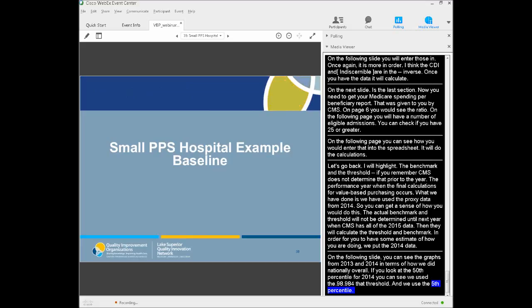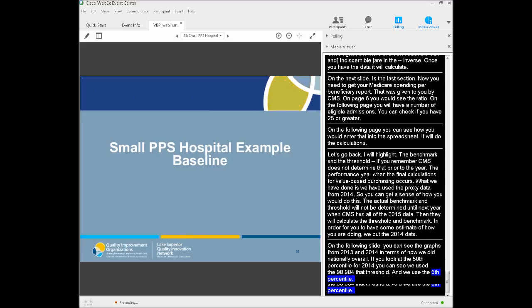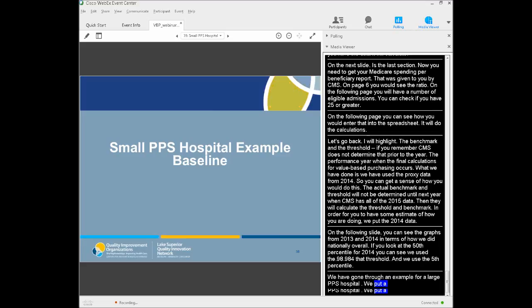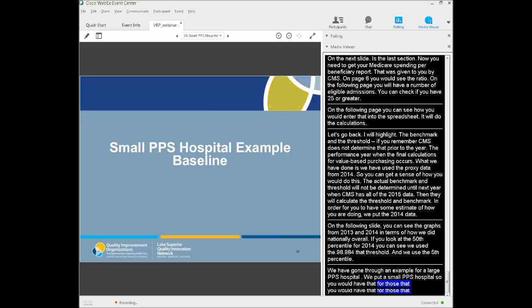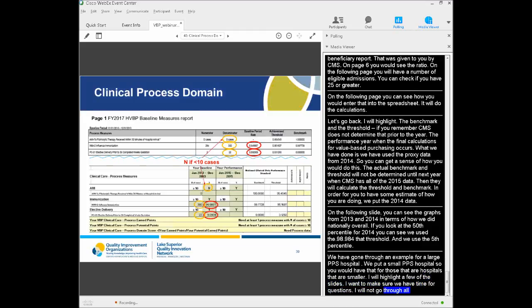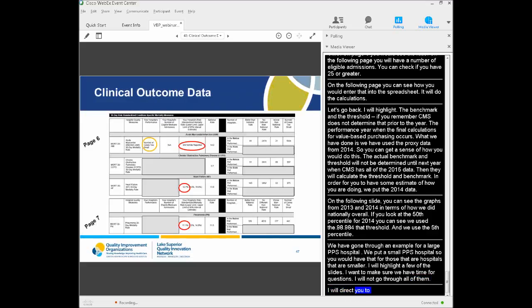So, we've gone through an example for a large PPS hospital. We put in this small PPS hospital example for those hospitals that are smaller. I'm just going to highlight a few of these slides. I want to make sure that we have time for questions, so I'm not going to go through all of them. I'm going to direct you to slide 48. I'm just going to have Mary click through these. We've gone through the baseline, and then on slide 48, I just wanted to highlight, so go one more.